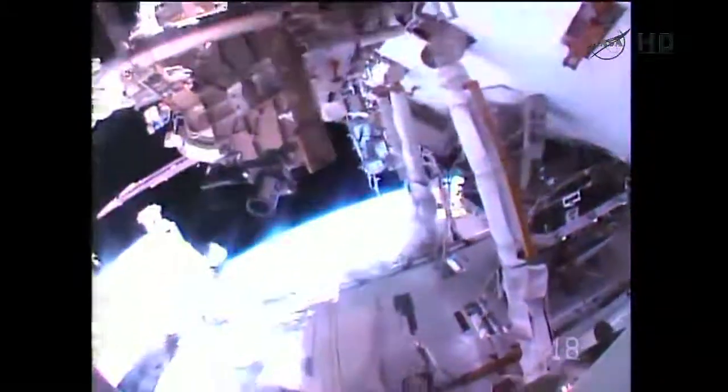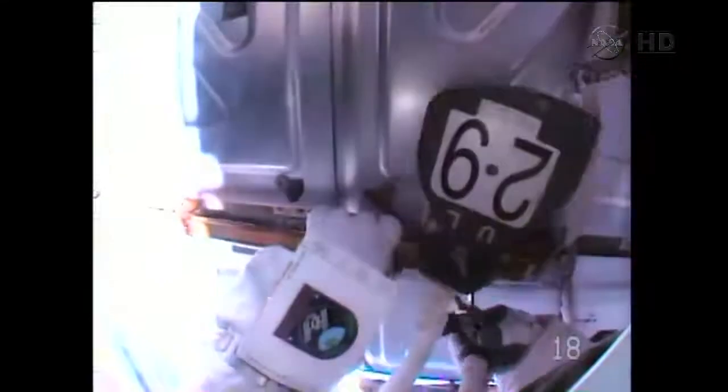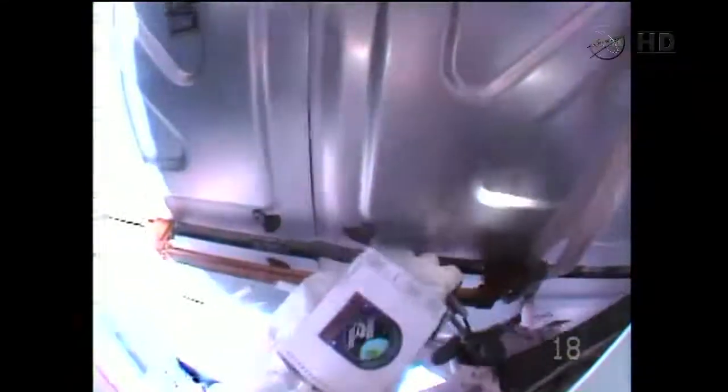This view from the helmet camera for Butch Wilmore shows him as he makes his way and configures his tethers and hooks along the translation path he is moving along to get to the nadir side of the P1 truss on the port side of the International Space Station, where he will join Reed Wiseman for the relocation of an articulating portable foot restraint and tool stanchion from that location to a similar work interface site on the S0 truss in the middle of the backbone of the International Space Station. 2 hours, 35 minutes now into the spacewalk.